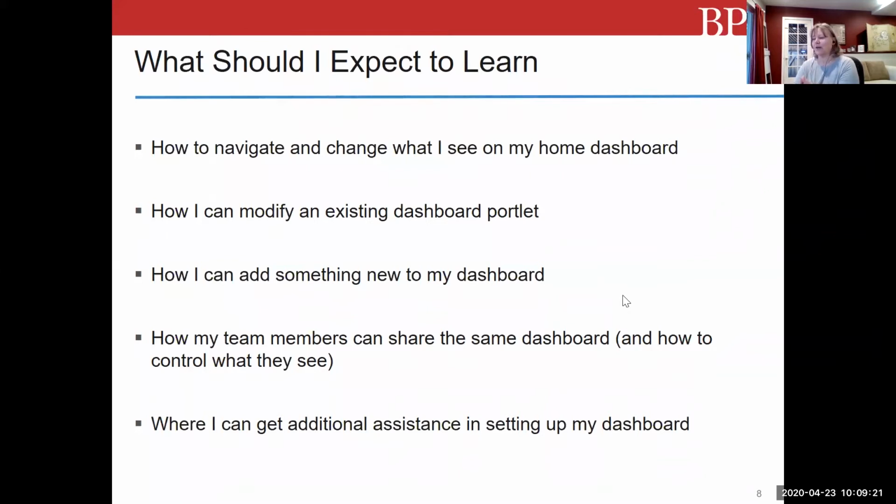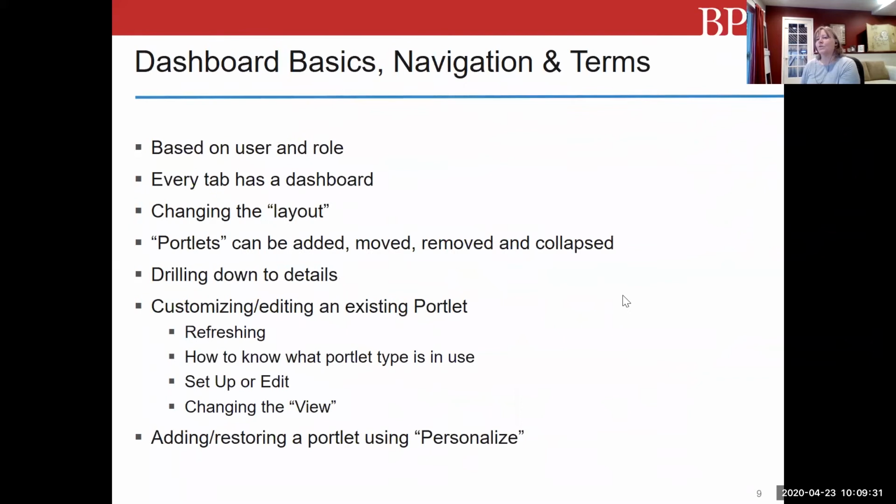And then finally, we'll talk about how do you get help in setting it up if you're at that point in your business where you could use some assistance. We'll go through what I call dashboard basics.